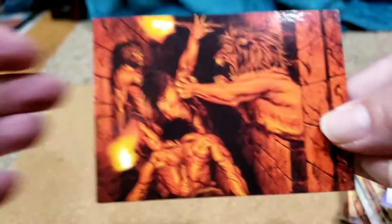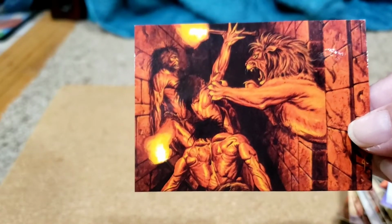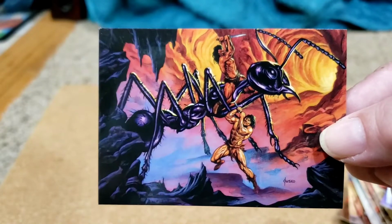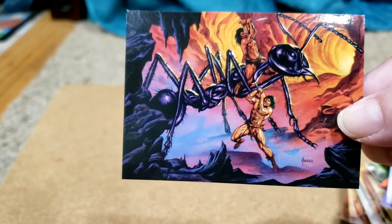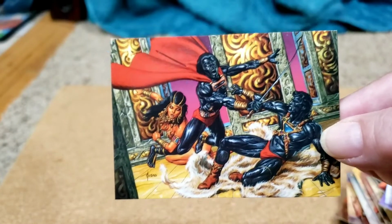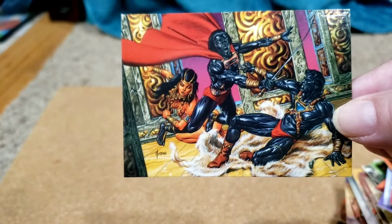Tarzan the Invincible. Well, about to be eaten. Land of Terror. Black Pirates of Barsoom. And the last card in the set, Princess of Mars.